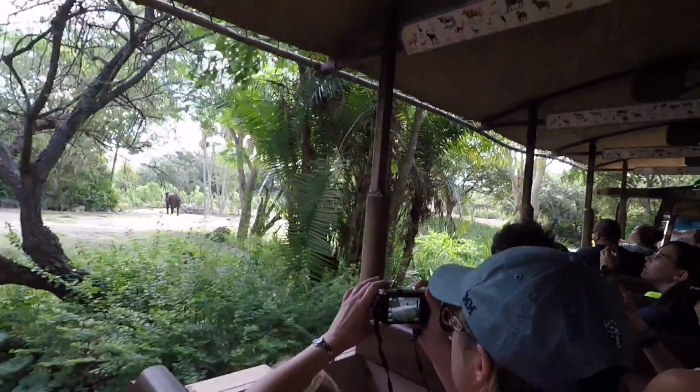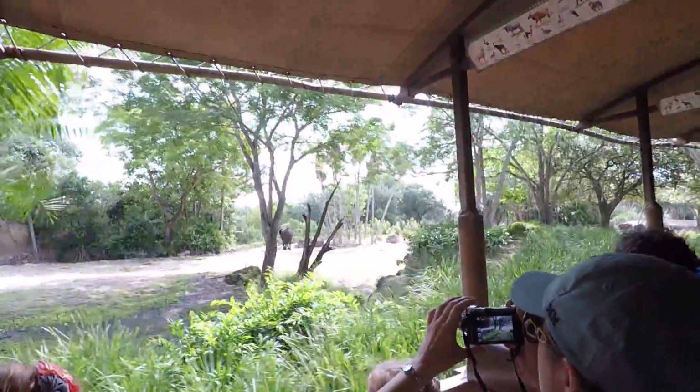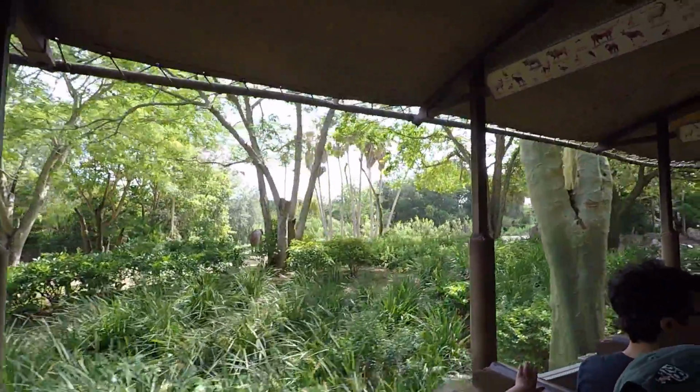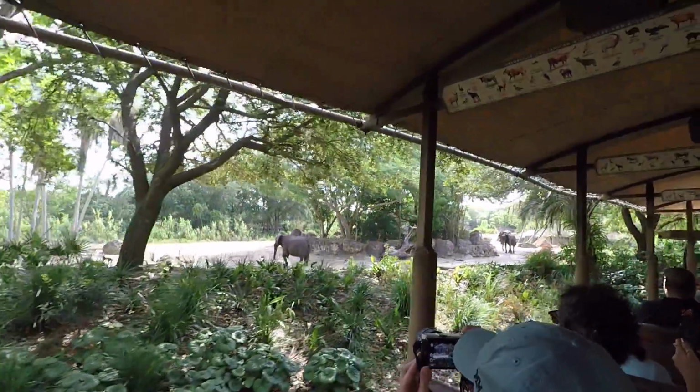Oh yeah! Now the elephants we see out here, they're called African elephants. And you can tell by looking at the shapes of their ears. They're shaped like Africa, so that's how we can tell. If you look on your left out here, I'm going to go around the corner. There's a little baby elephant.